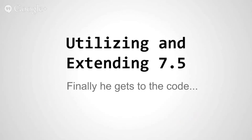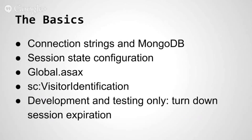So, well, let's actually get into some code and real demos here. And I don't have any offerings to the demo gods other than maybe some pizza, but I don't think they eat pizza. But let's start with the basics.